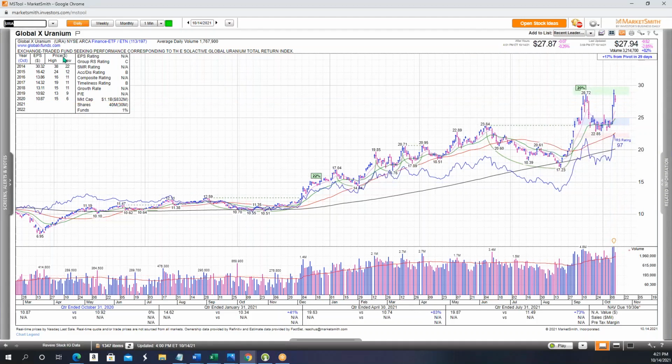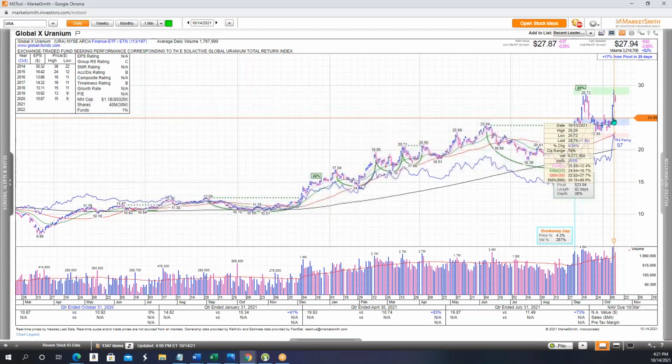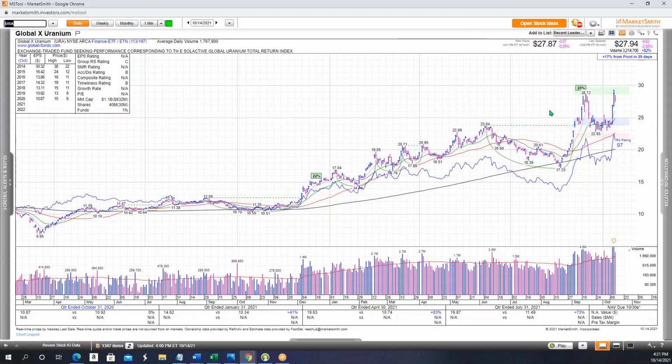Both of these spaces, and I'm on uranium now. This is uranium ETF, putting in an inside day. This had a really strong move the last 2 days, so I keep a close watch on this one. It can get very, very explosive.